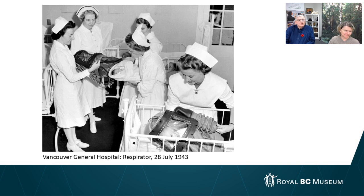Here we have a group of nurses at Vancouver General Hospital, and they're holding children. One in the middle is wrapped in linen. But the two others that we can see in this image are wrapped in this canvas and rubber respirator, which allows the entire child to fit within the respirator. And the one woman in the foreground, you can see that she is actually using the pump to have air circulate through the mask. These respirators are really important.